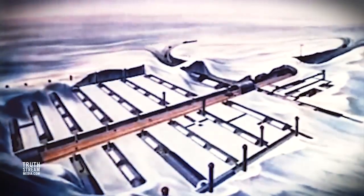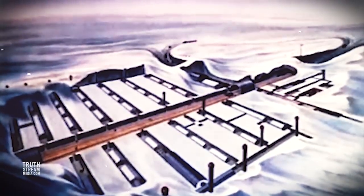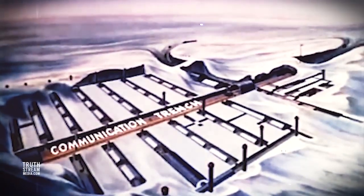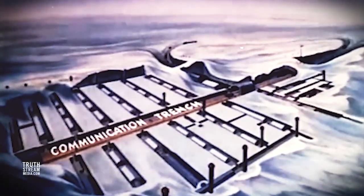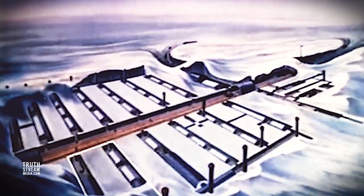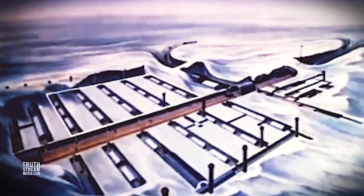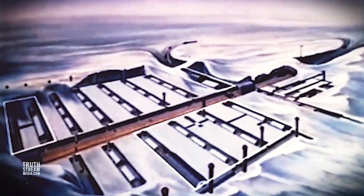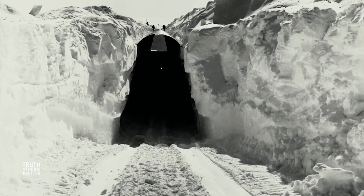A system of 23 trenches would be dug into the ice cap and then covered with steel arches and snow. Branching off the main communication trench would be a series of lateral trenches housing complete research, laboratory and test facilities, modern living quarters and recreation areas, and a complex of support facilities. The Pentagon kept its real activities a secret. Only later did the truth about top-secret Project Iceworm surface.